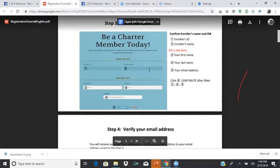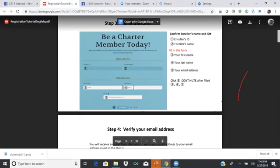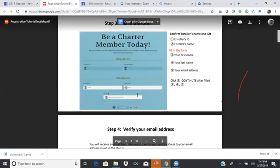If it's somebody other than your enroller, you may want to contact your enroller and say, hey, you sent me your link, but it's not your name. So just put in your first name, your last name, your email address. Make sure you type in your email address slowly. Look at it. Double check it. Triple check it. Quadruple check it. Because that's the killer, right? That's what's getting everybody, is the email. Make sure that email is 100% correct, okay? When you put that email address in there.